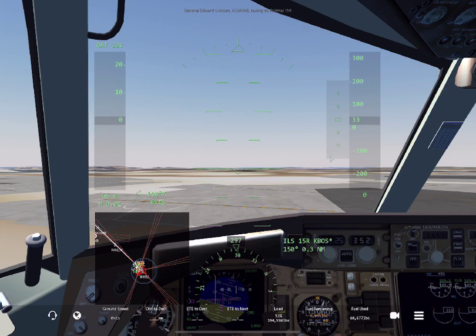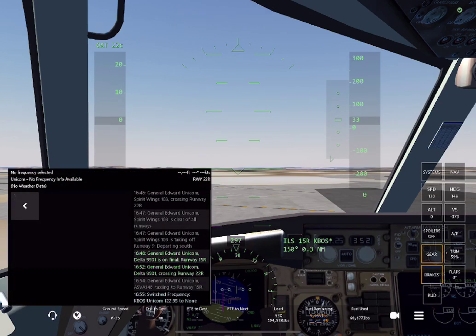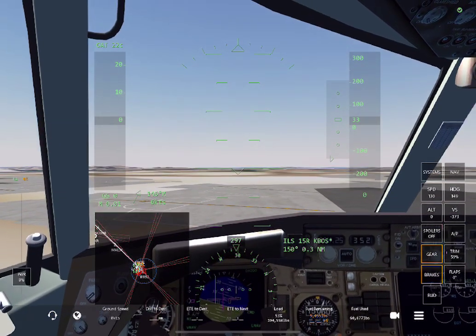General Edwards Unicom, With a Alpha full load Sierra and Victor Alpha adjust 148, accordingly. taxiing to runway 15 right. Adjust accordingly. I don't know how long it takes Laura to do this.